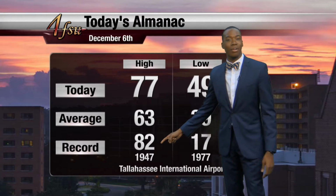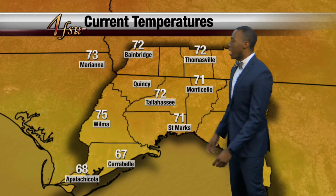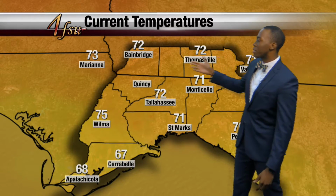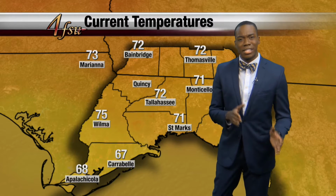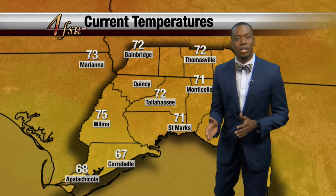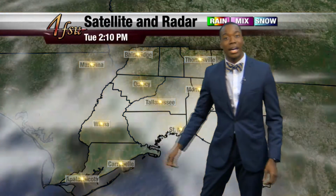The record, though, nowhere near it at 82 degrees. The low was 49 degrees today, earlier this morning. Elsewhere across the area, 72 in Thomasville, 72 in Bainbridge, and 73 in Marianna. They were at about the 77 to 78 degree range earlier today, and you can start to see those cooler temperatures all along the coast. Carrabelle at 67 and Apalachicola at 68.